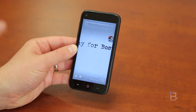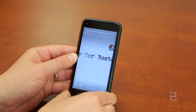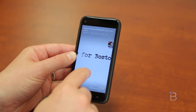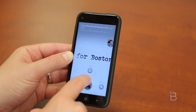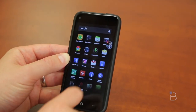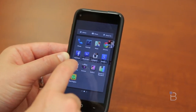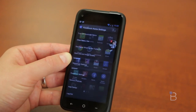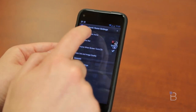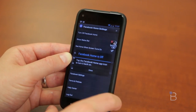This phone, though, does have a pretty awesome secret. Pure unadulterated Android can be installed with just a few taps. It's actually pretty easy. So if you want to get some pure Android experience, tap the screen, drag your little icon, go on up to apps. Depending what app screen you're in, if you're in this one with your shortcuts, or if you want to scroll on over to the left, you will see Facebook Home settings. You can also access it via the menu button, and you can turn off Facebook Home. We'll go ahead and turn that sucker right off.